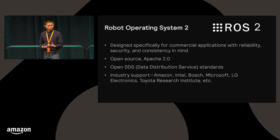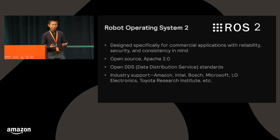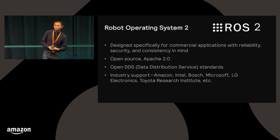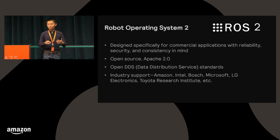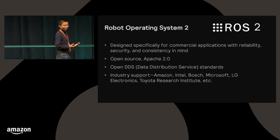It's using the open source Data Distribution Service standard, which is basically a message passing mechanism. It's a standard interface so that you can pick and choose different types of DDS implementations. You can use open source options like Fast RTPS or OpenSplice. You can also use commercial grade offerings like RTI. So depending on the type of application you want to build, whether that's research, where you want an open source version, or commercial grade applications, you can have a secure and reliable message passing mechanism underneath.